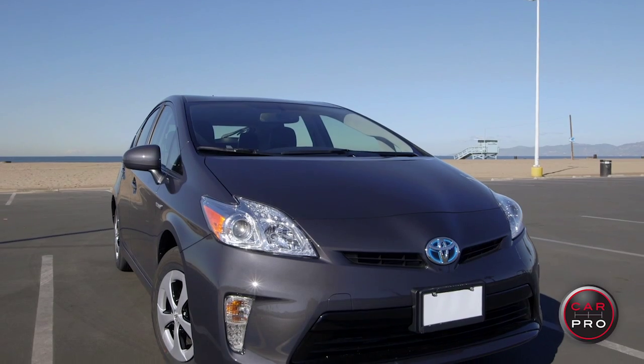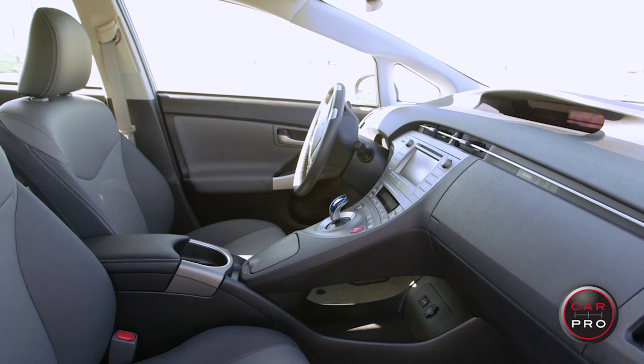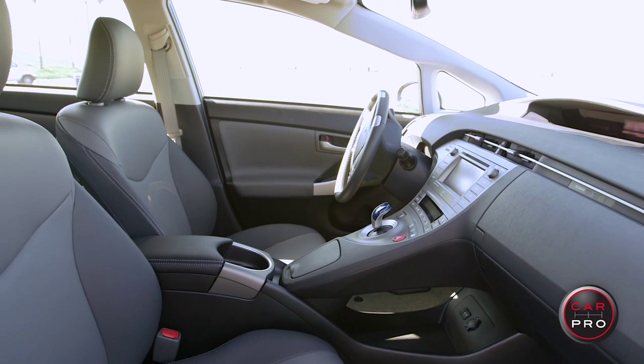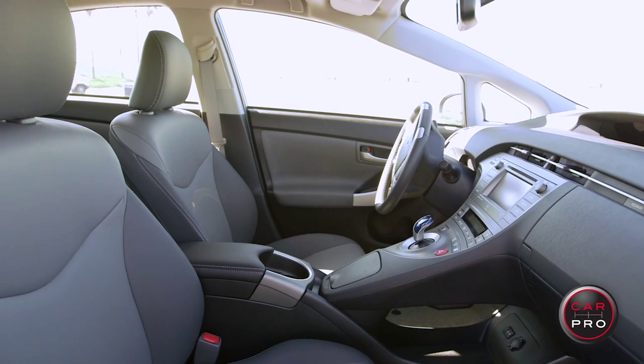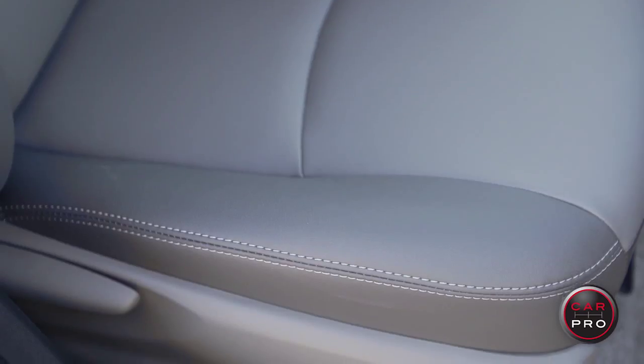Today we're driving the 2015 Toyota Prius 4. Inside you get leather trim. I should say it's leather-like trim. Toyota calls it soft tech fabric, and essentially they use that because it's more environmentally friendly to make than leather. Now, one thing I've noticed is the technology seems a little outdated.